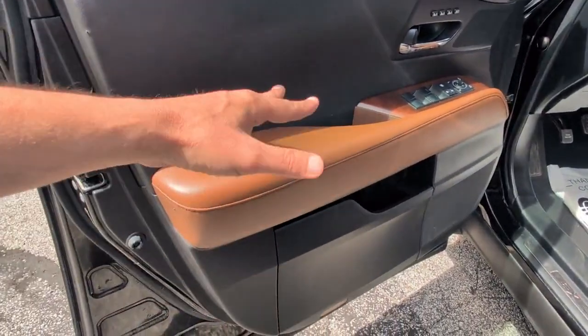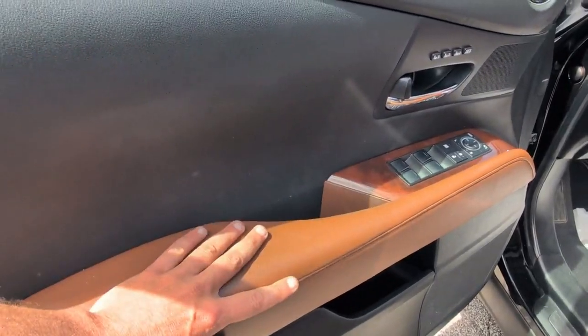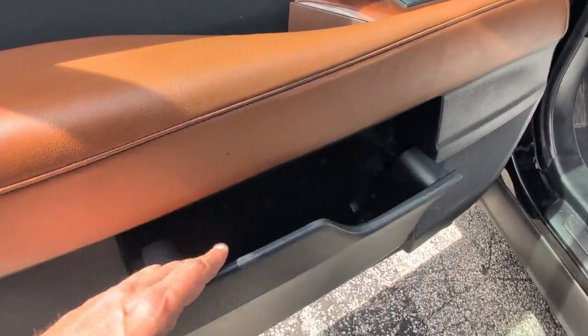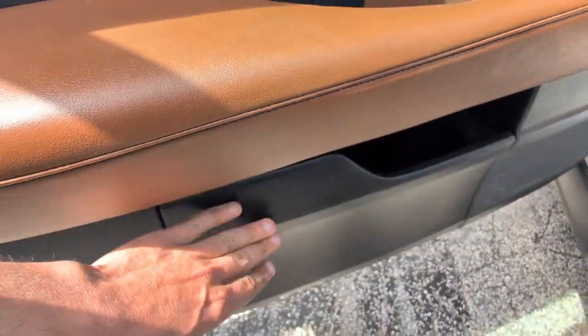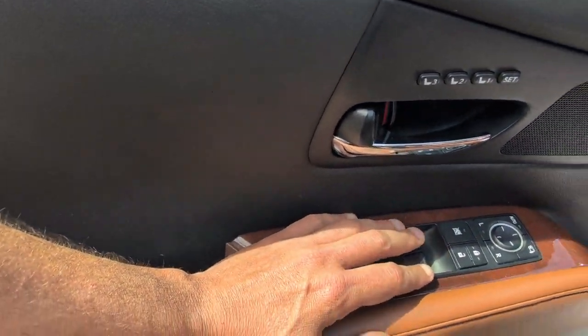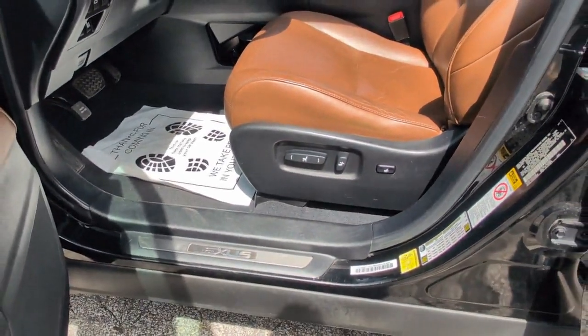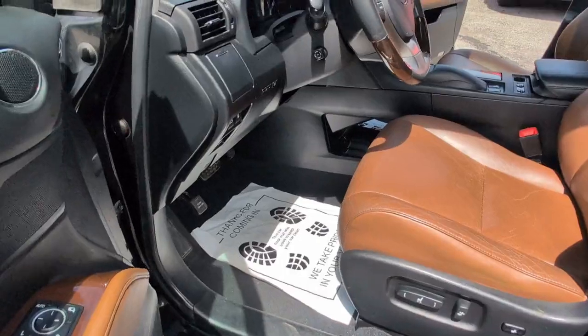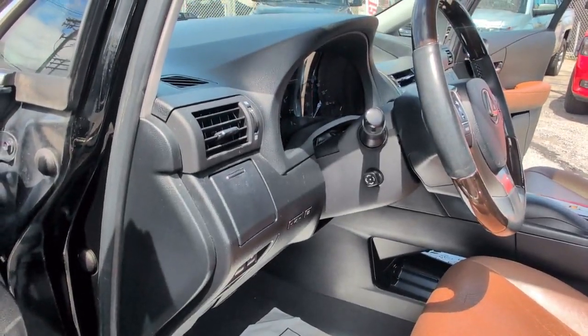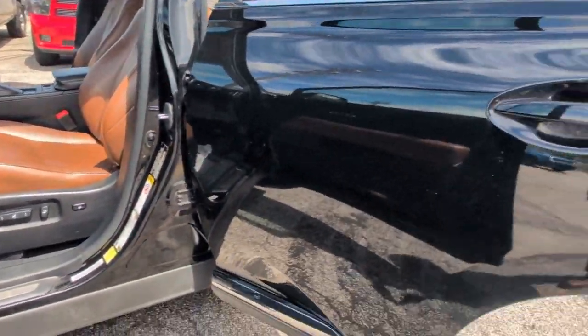I like the three-tone setup here. We got some black, we got some wood, we got some brown, we got some leather. Open her up. Throw it on in. And so we got auto on all the windows. We'll deal with all this stuff later. As I go inside, power on the seats, lumbar, recline, power on the steering wheel. So that's nice. Let's keep looking.